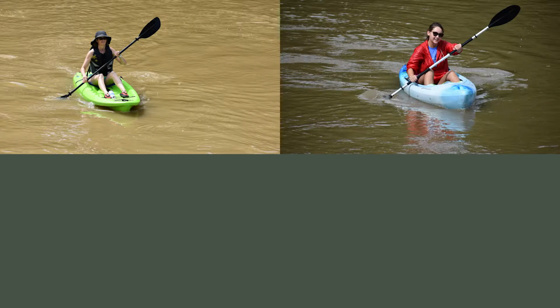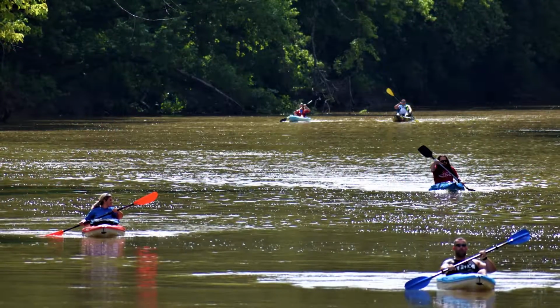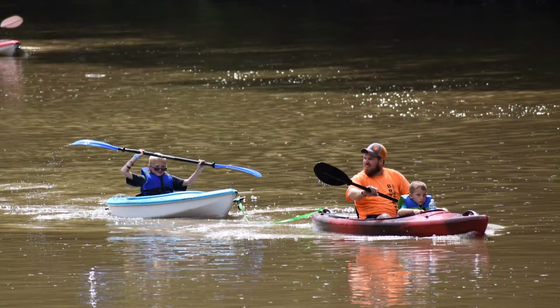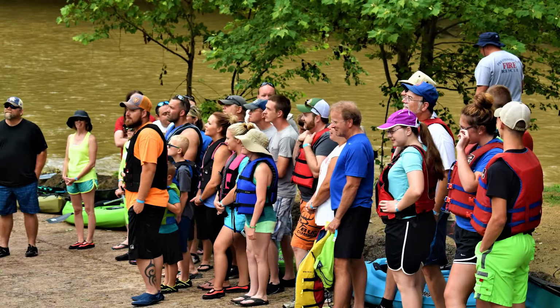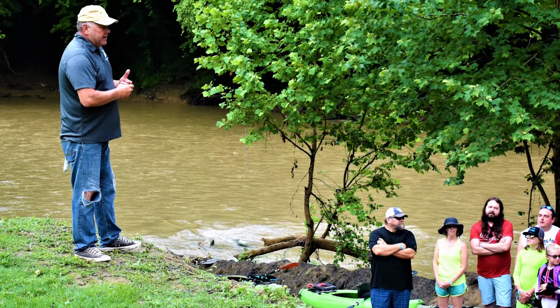Next, choose between watercrafts. Kayaks are the latest rage, but canoes are still very popular on most Kentucky waterways. There are many to choose from: sit-on, sit-in, fishing models, and tandem. Finally, don't ever go alone. Your first time on the water may be challenging, but it should still be fun and exciting. When you go with a large group, you can ask experienced boaters questions and get help and great tips to make your next trip even better.